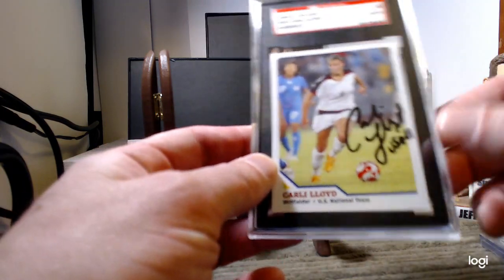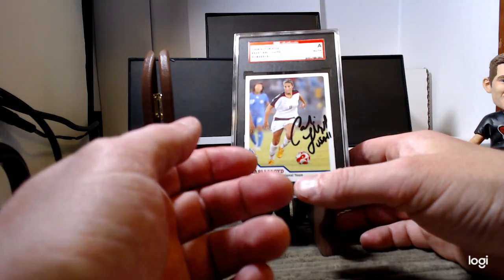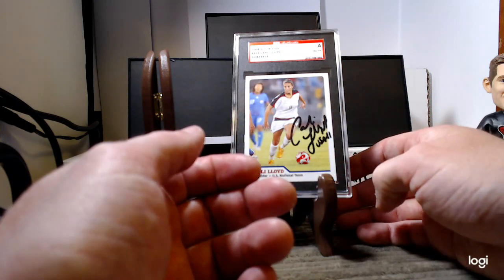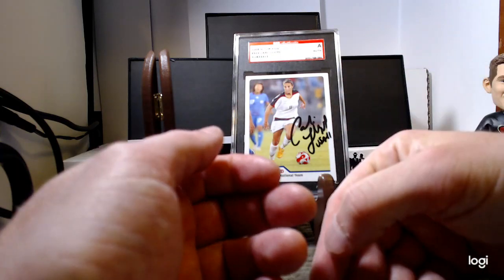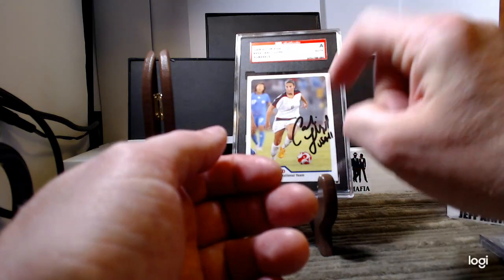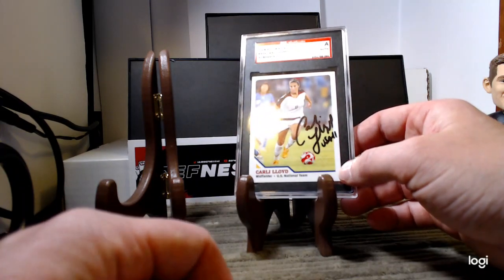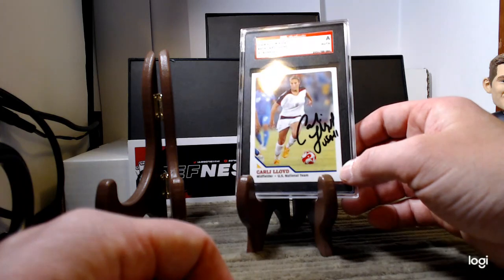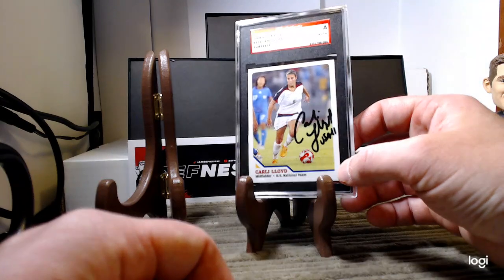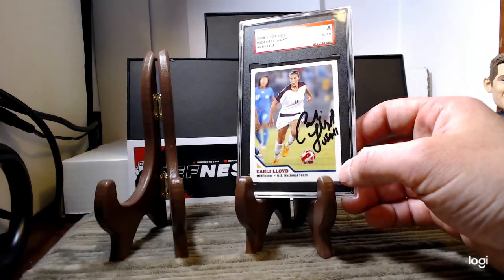I don't have a lot of soccer cards, but Carli Lloyd, I have this one authenticated autograph from SGC. Just as I said, Nadal may have taken the torch from Agassi as the greatest all-court player. Carli Lloyd might have grabbed the torch from Mia Hamm as the greatest female soccer player ever, with her gold medals. And there was even talk she was trying out for the Philadelphia Eagles as a place kicker. Carli Lloyd, very, very famous soccer player for the United States.